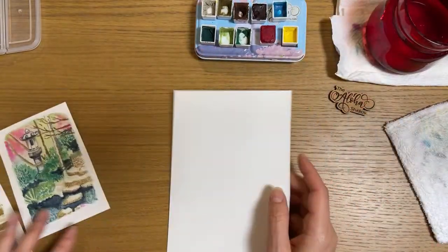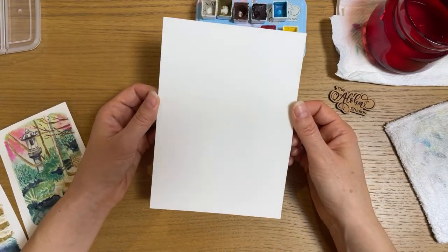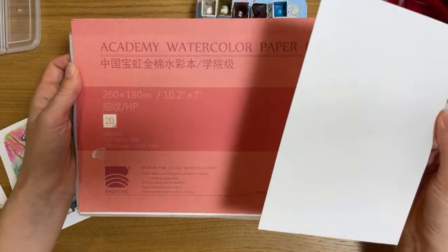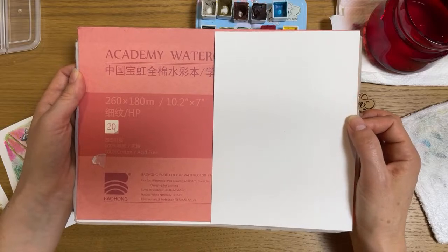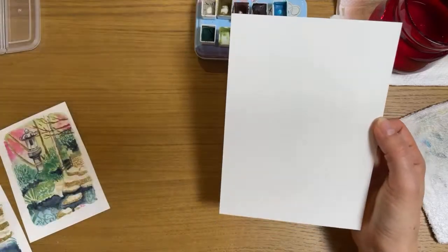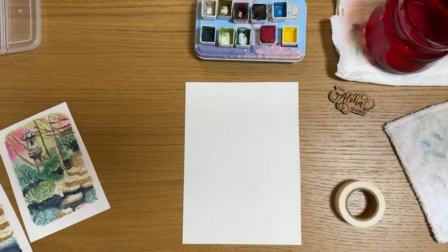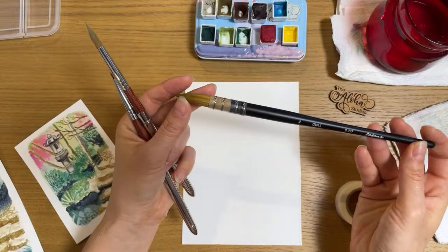As I mentioned before, I have Baohong paper. This is I'd say a bit larger than a postcard. I can actually tell you because it's half of the size of the pad. So it's 3.5 by 5 inches, or 9 by 13 centimeters. Like a postcard, it's a little bit bigger. As for brushes, I brought my large quill brush.